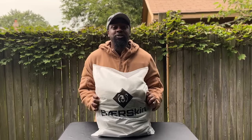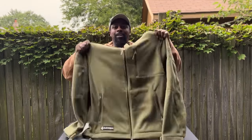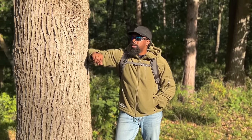Do you hate having to put on layer after layer after layer to brave the cold weather? Well, let me introduce you to the BAERSkin Tactical Hoodie 2.0. It's the best combination of super soft and comfortable, along with being a great outdoor layer that blocks wind and protects you from weather wherever you go.